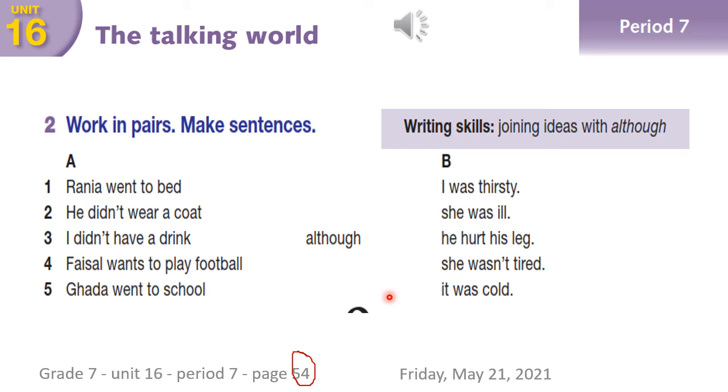You will hear the answers now, and after you hear them, I will explain. You will hear the answer as a listening skill, and afterwards I will clarify. But try to do it by yourself. Please, are you ready to listen? Are you ready? Let's go.